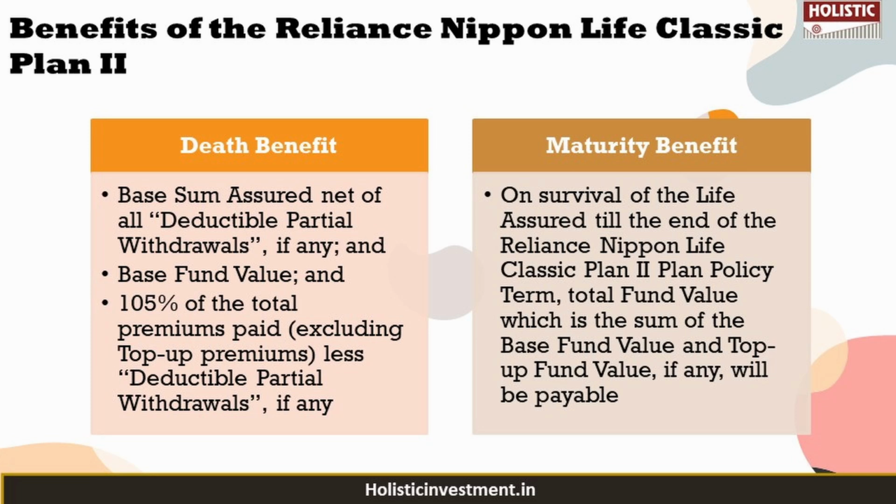First up is the death benefit. In the unfortunate event of death of the policyholder, the nominee or the legal heir will get any of these options as a death benefit. Whichever is highest at the date of death will be given to the nominee or the legal heir. In addition to this, if the policyholder had a top-up fund value, then either the top-up sum assured or top-up fund value or 105% of the top-up premium paid, whichever is highest out of these options, will also be given as a death benefit additionally to the standard death benefit available in this plan. Another benefit is the maturity benefit.